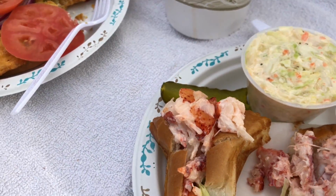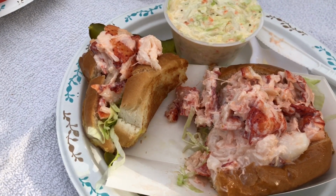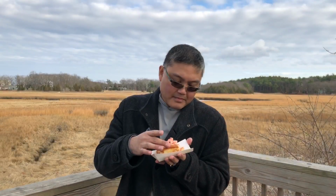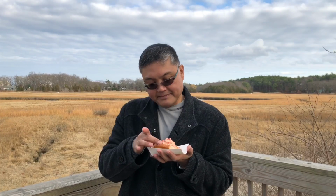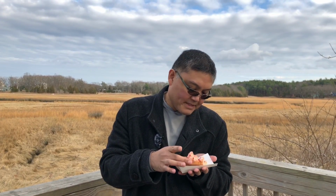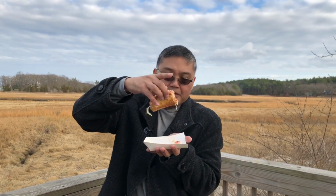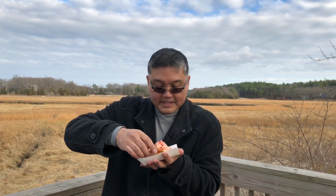That is one meaty lobster roll. And that perfectly crisp buttered roll. Lovely. Not much to it, just lobster meat and mayo. Maybe a little bit of shredded lettuce at the bottom, and the classic toasted, buttered New England style roll. So let's give this a taste.